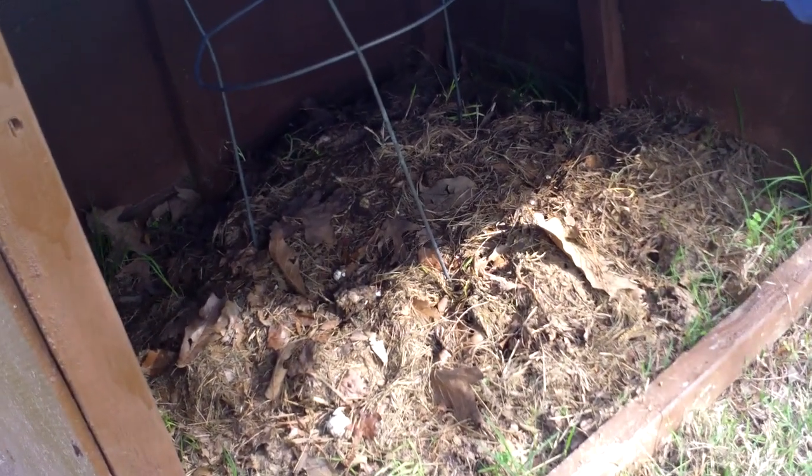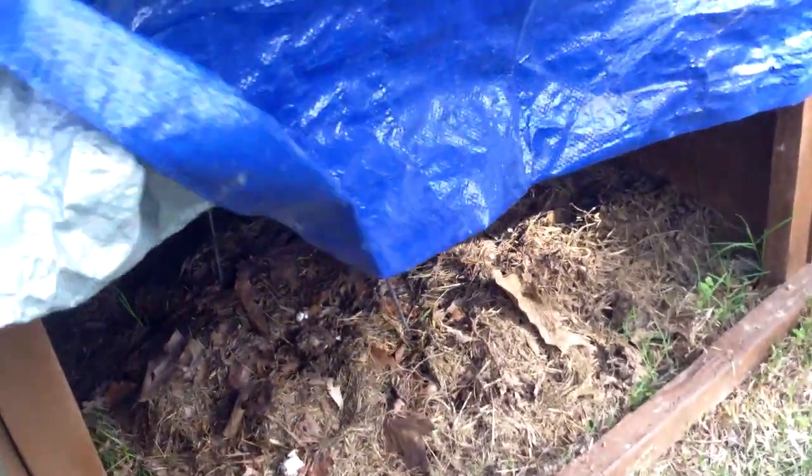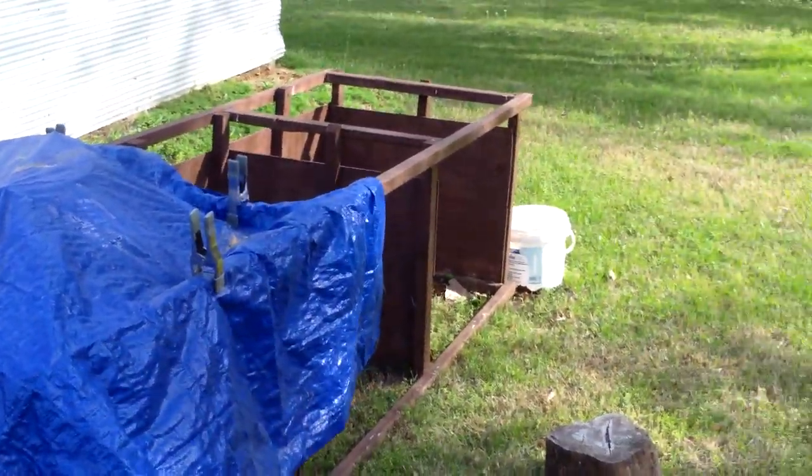My compost will not break down very good, not very fast. But I think it's because I'm lazy and I haven't been getting it wet and stirring it the way I should be, but I'm going to as soon as I get done with the garden.